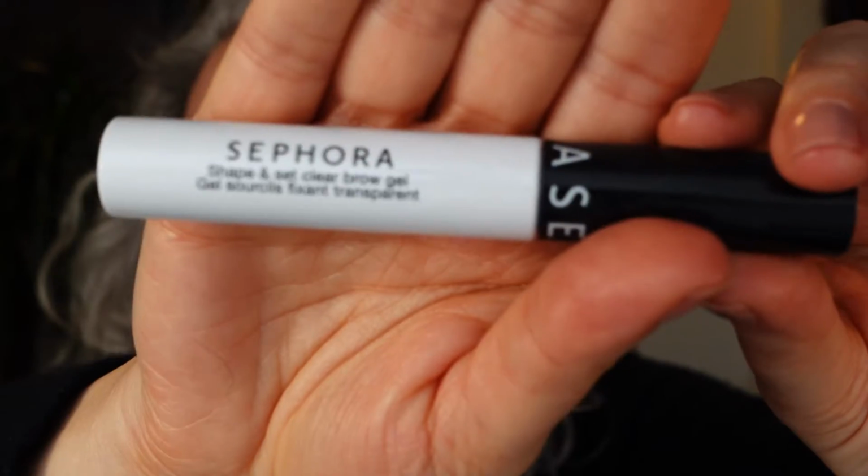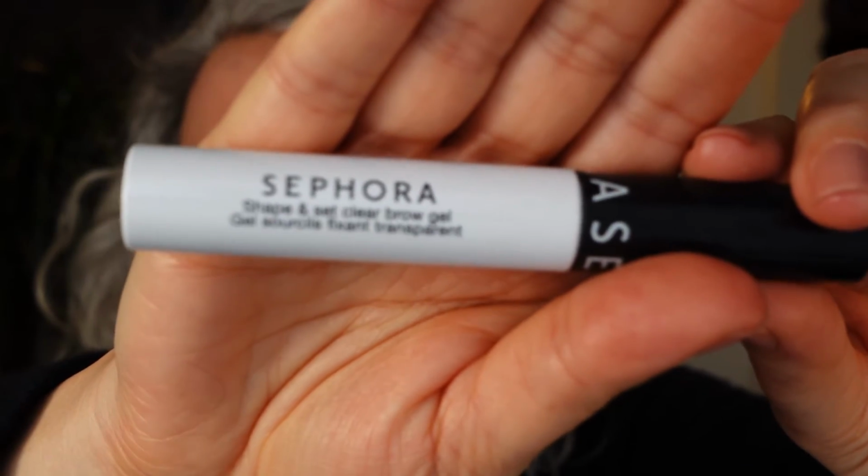Because my individual brow hairs are also long and kind of unruly, I usually use a gel. I've been trying Sephora's Shape and Set Clear Brow Gel. This one is also $12. I don't love it as much. It works. It absolutely works. I don't know if it's necessarily waterproof, but I did find that it had a strong hold and it held pretty well over time.